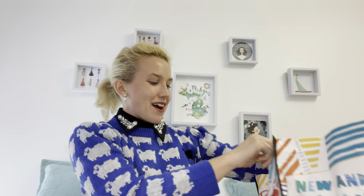Check out this sweater that I got. I mean, come on, it's literally the Princess Diana vintage sheep sweater. Hers was red, but mine's blue. Makes my eyes pop.